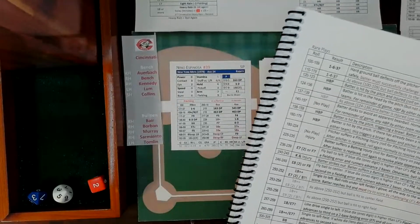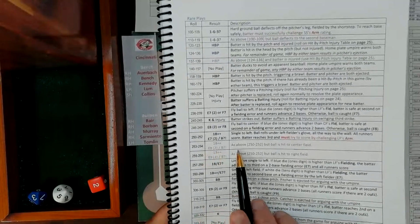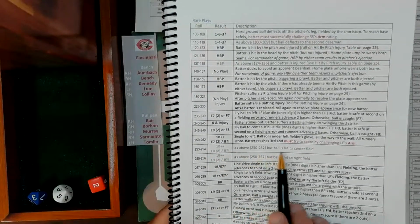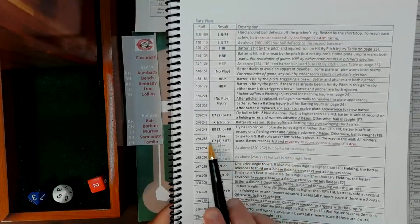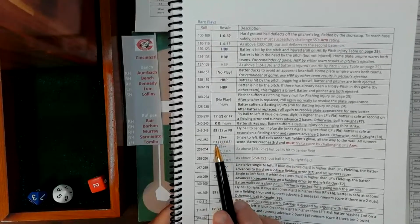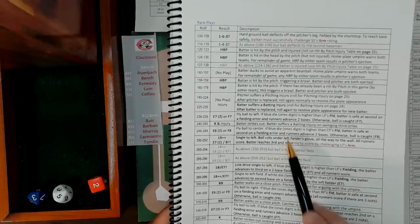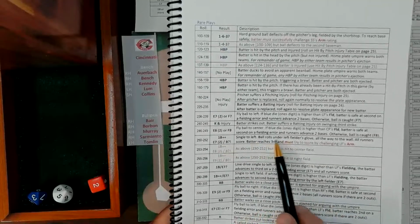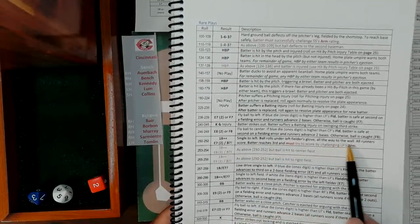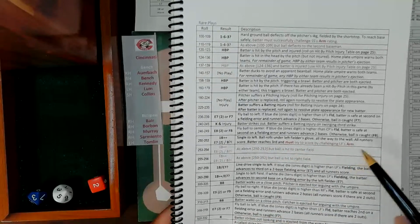It is a 253. So 253 is right here. It says as above 250, but balls hit to center field. All right. So here it's the single plus, but the E8 is in question because it's saying E8. So these two are a mirror of this one. So it's a single to left. Ball rolls under the left fielder's glove all the way to the wall. All runners score. Batter reaches third and must try to score by challenging the left fielder's arm.